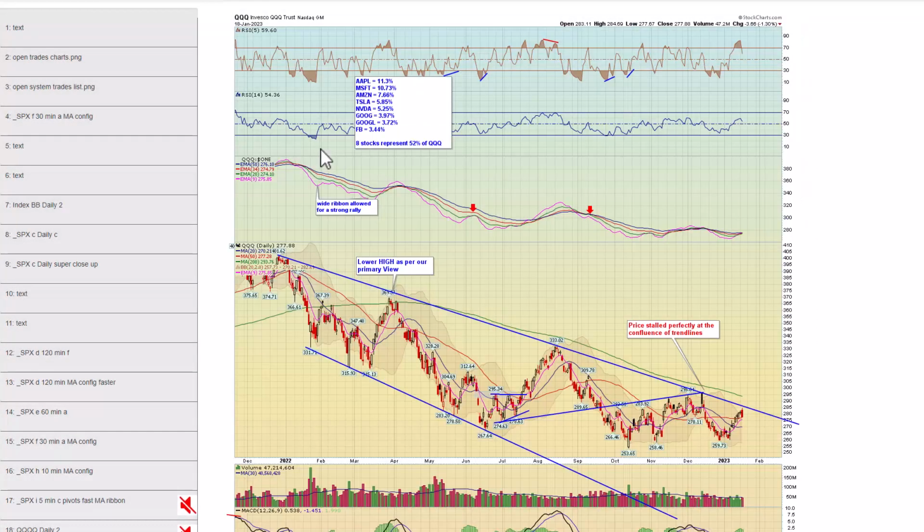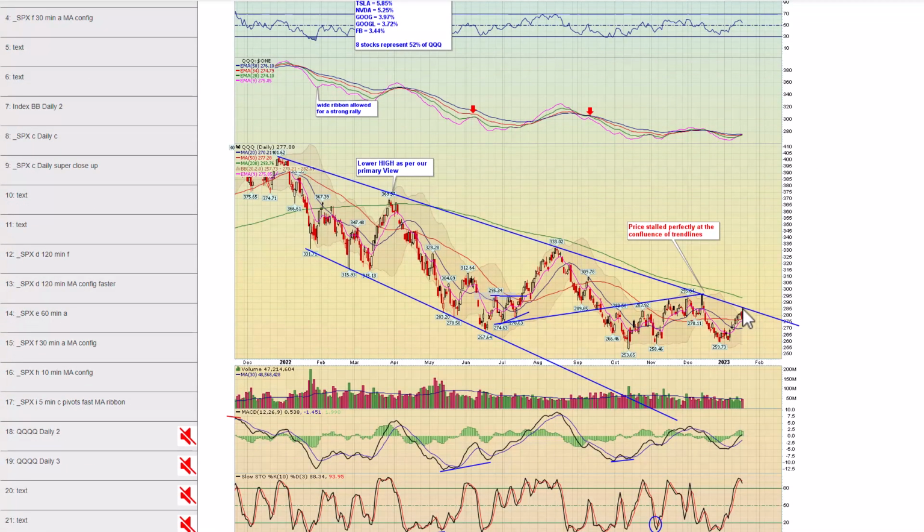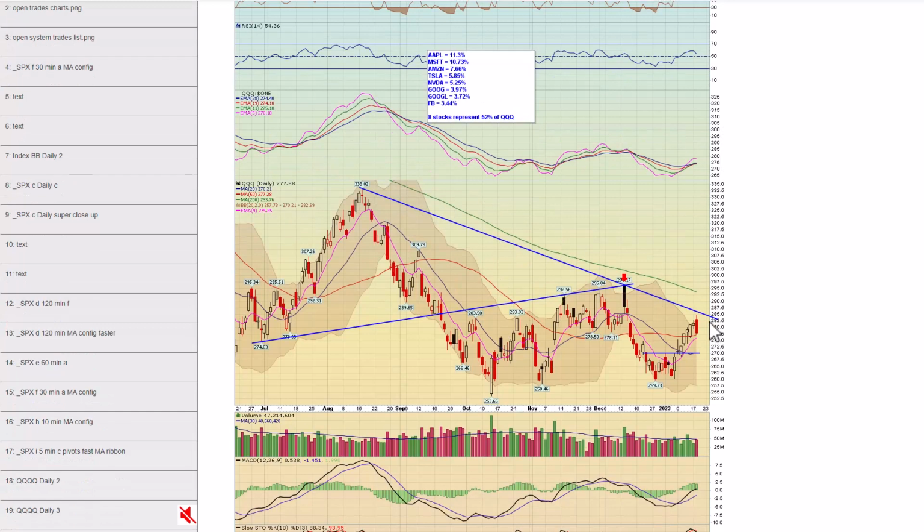Next, chart number 18, here's the triple Qs daily. Again, didn't quite get up to the downtrend line there, the downtrend line from the January or December 2021 highs. And nice pullback. Again, it's right on the 50-day moving average here, right above the 9 EMA. Next, chart number 19, here's a zoomed in daily view. Again, got a little support down here around the 9 EMA. We'll see if we can bounce off of that or not.